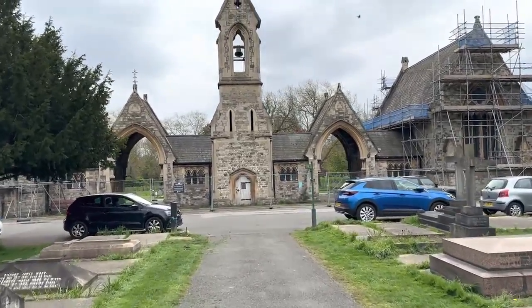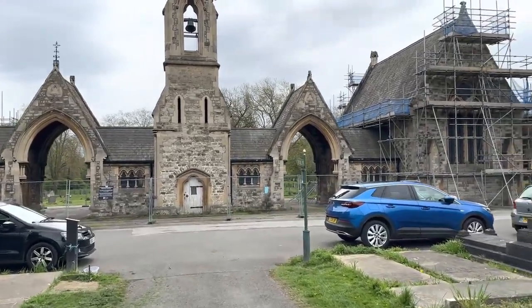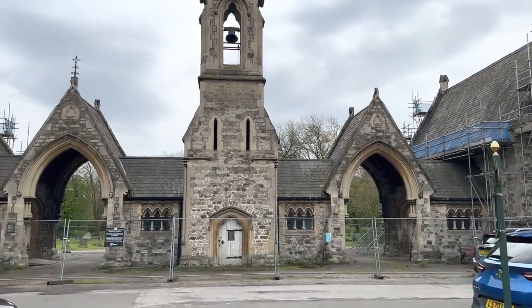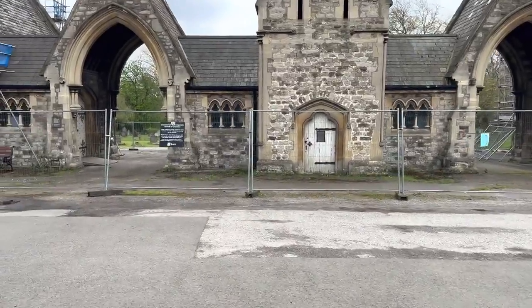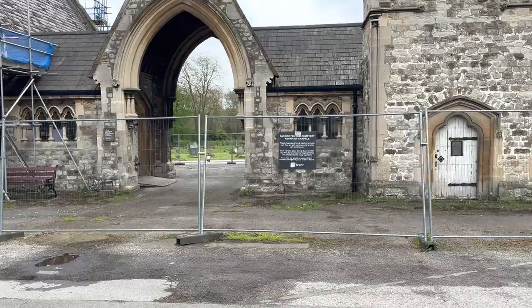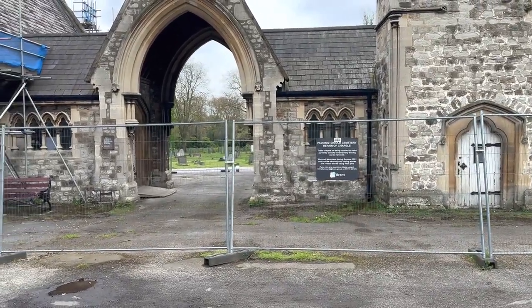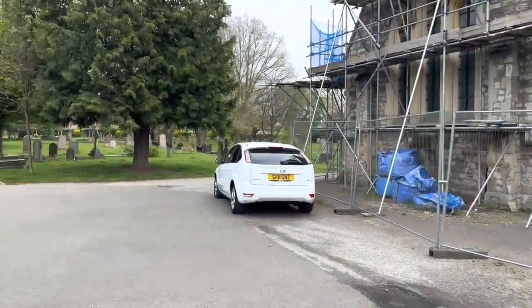This building here is interesting. There's chapels and the bit that are under repair, which is why it's all sealed off. Yeah, that seems to be taking longer than it perhaps ought to be doing, according to that sign.